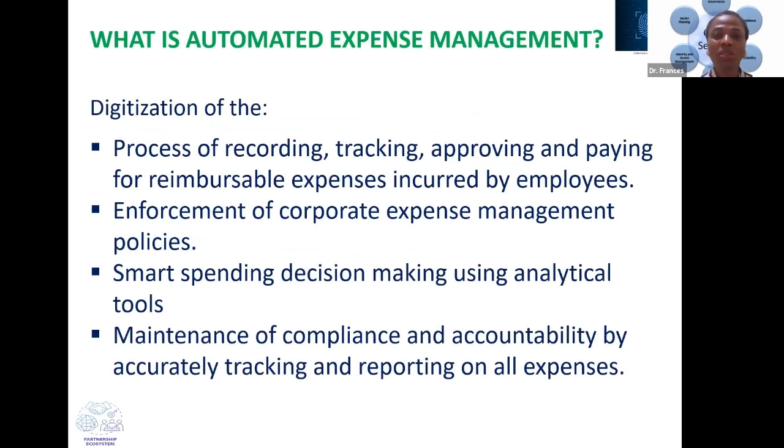When we talk of automation, what do we mean? We are talking about digitization of the processing, the tracking, the approval, and paying for reimbursable expenses incurred by employees. These are normal day-to-day activities handled by the finance team in the course of managing expenses, in line with the company's policy, in line with making decisions, and in line with complying with appropriate regulators, and also having accountability and visibility into the expense.